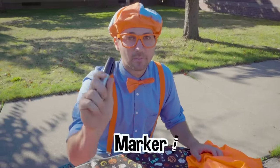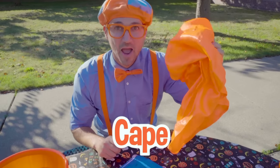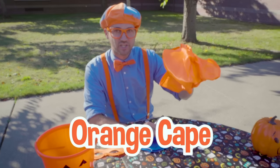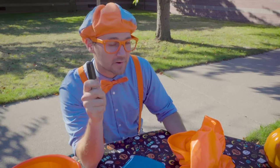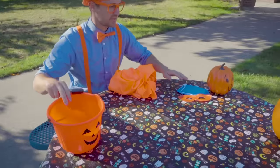And then we have a marker, yeah, a black marker, for the cape. Yeah, I'm gonna wear a cape! And this is an orange cape, but I'm gonna specialize it with this black marker. Okay, let's do that first. Okay, let's put these over here.